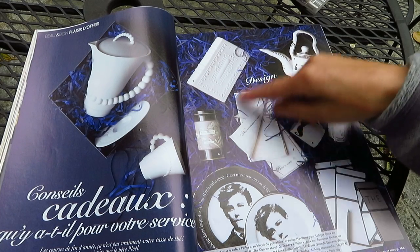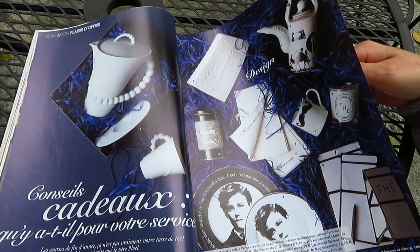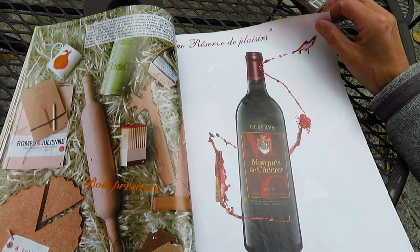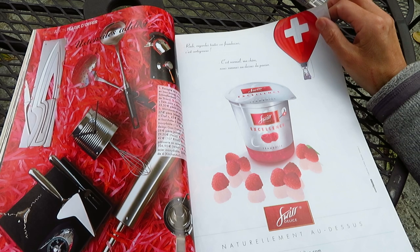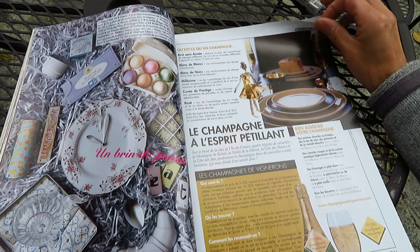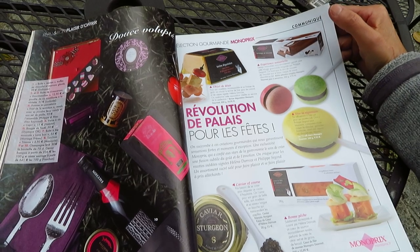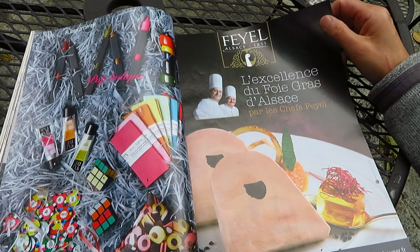Like this. Miller Harris, London. Miller Harris. I think I have seen it somewhere in Bay Area. They sell it also. Excellence. Yaourt. Framboise, Swift, Delice. Look at it. Le Champagne. Oh, Macaron. 8 years ago, Macaron was quite a hot item by the time.